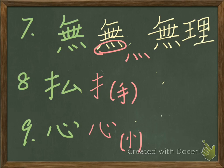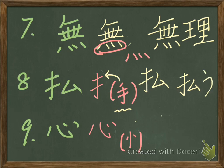Number 8 to pay 払う。This important radical we call tehen, and this is this te. The kanji te is actually right this way but it's like a transformed version. It's te, tehen ですね。Harau, so you have to write harau.